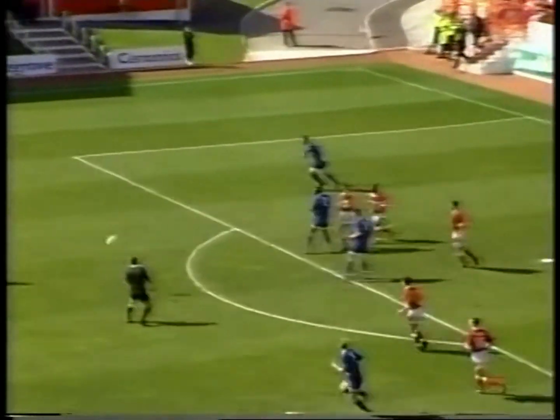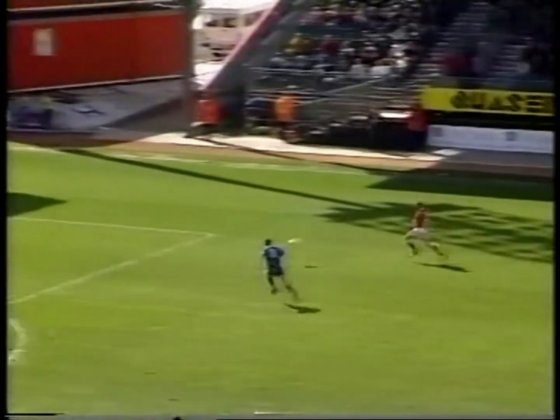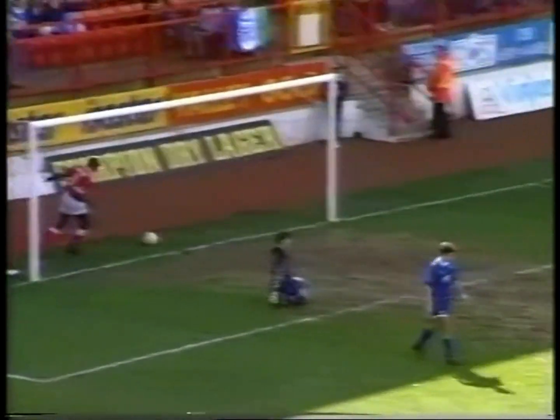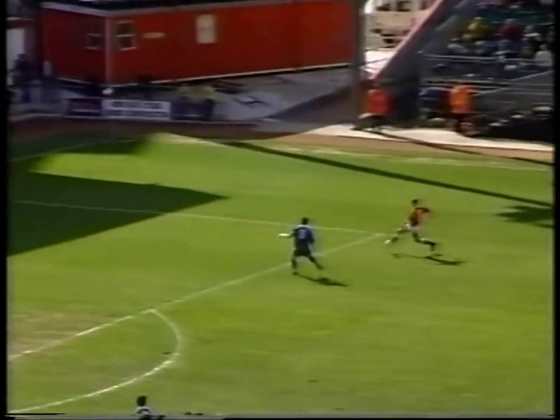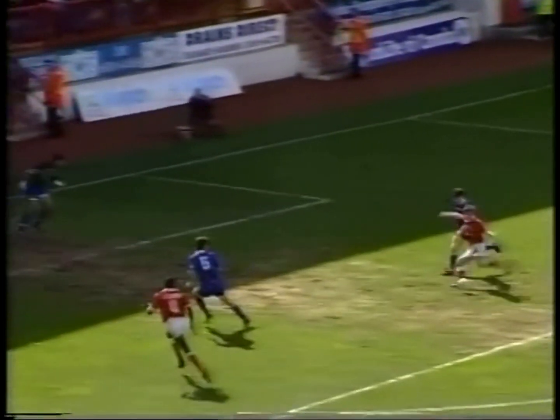Knocking the ball into the box, looking for Iorfa. And Charlton get it away, and this is Walsh. And that's a lovely first-time ball from Colin Walsh out towards the right flank. Nelson cutting in. Gary Nelson on his left foot with a chance. Oh, fine goal. That's two for Gary Nelson, it's two for Charlton. And Peterborough showing why they are bottom of the division. They were sliced apart there by Charlton.